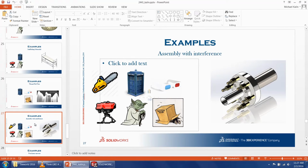Okay, so here's the big one. It's the one I want to get through. Hold your question to the end. I want to get through this example because I'm running out of time here. This is an example of a study with a lot of interferences, and I have to use every trick of the trade to try to get this to work.